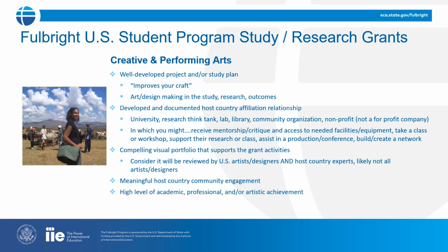You need to include meaningful host country community engagement and have a high level of academic, professional, and/or artistic achievement, and demonstrated leadership, flexibility, adaptability, and openness.